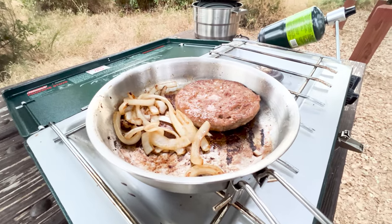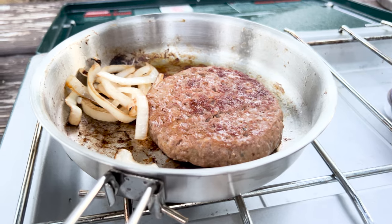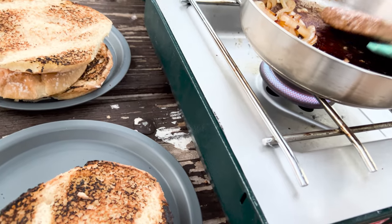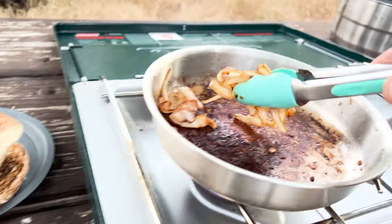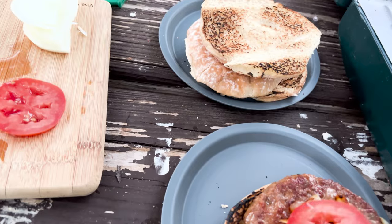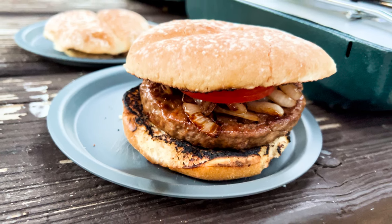Beautiful location, gorgeous sunset. Really all that's left to round out a perfect day is some good old camping grub on the Coleman propane stove. To that end, we have burgers, we have buns, we have tomatoes, we have onions, and yes, I actually forgot the relish. But we don't need that. What we need is a nice simple meal as we sit here off-grid, well away from any phone service, and watch the sun set in the west. Delicious.